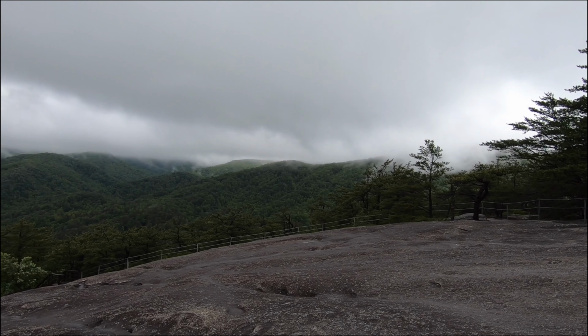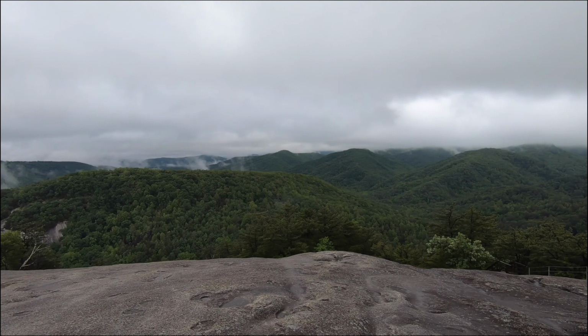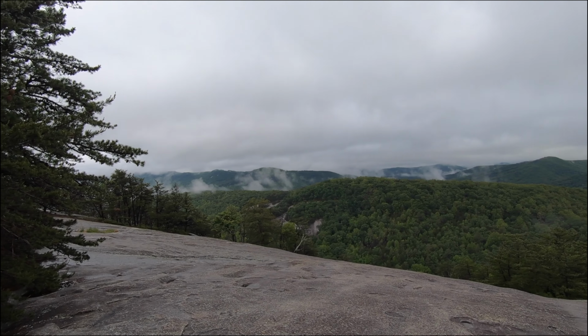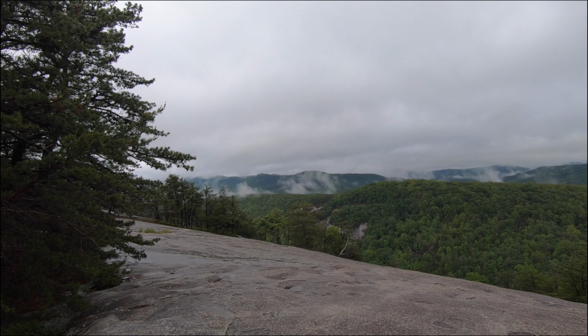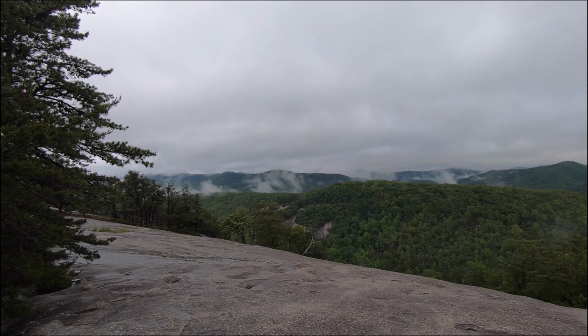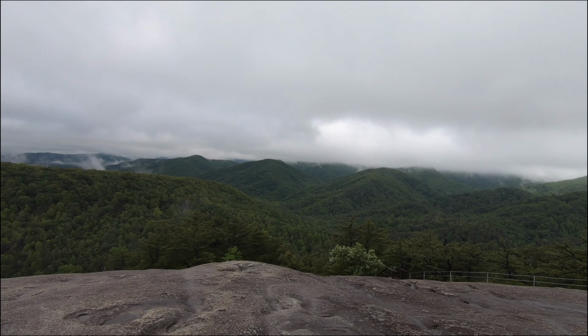This is without a doubt one of my favorite spots at Stone Mountain. And today I have it all to myself. Because I came on a rainy day, weekday evening. Trust me, try it out, you won't regret it. Avoid the crowds, rainy weekdays.